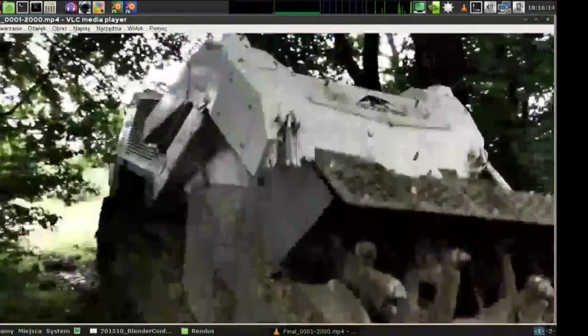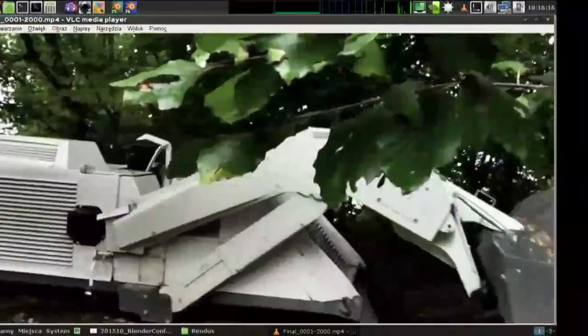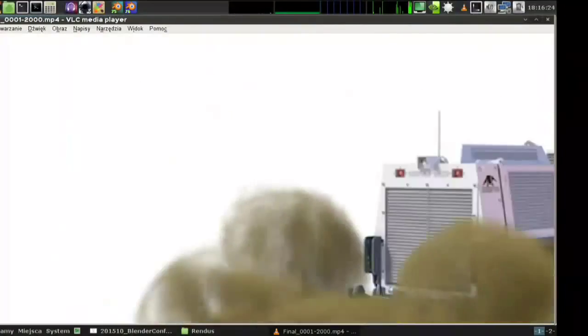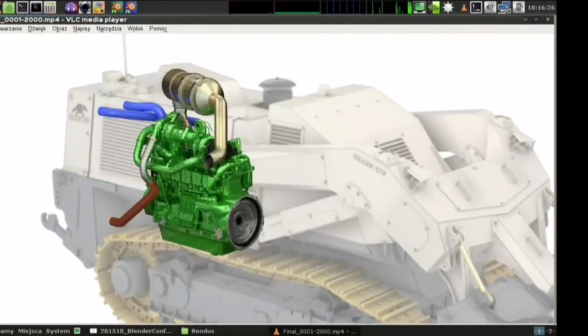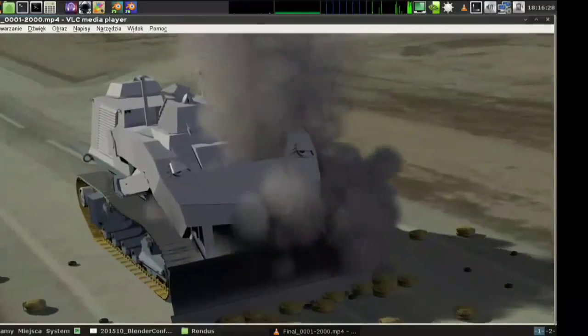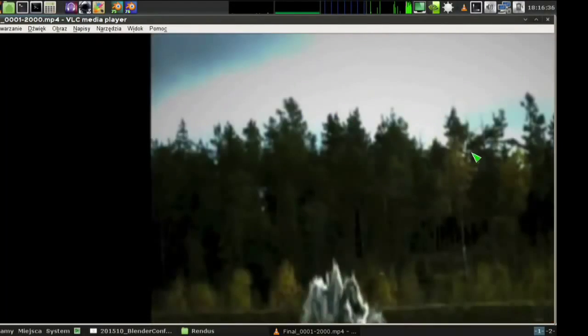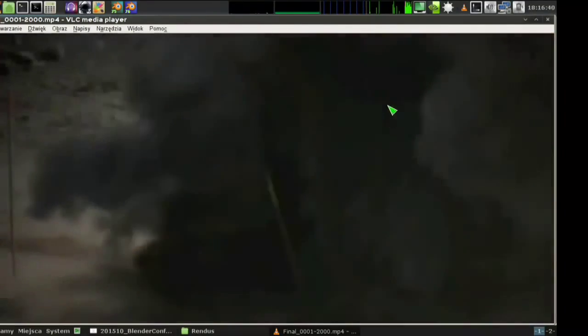This was all the first project, and this is the real machine. It's absolutely normal that there is no sound. The resolution is also not correct.